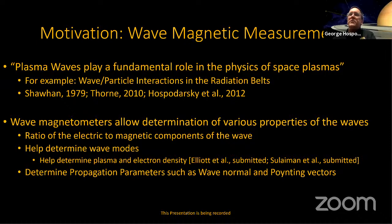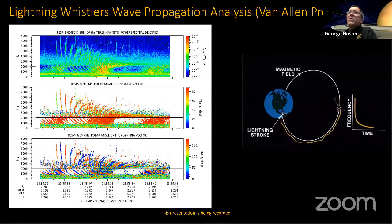And there are actually two papers that have just been submitted with the Juno data at Jupiter, using these techniques and measurements to determine both the electron and plasma density and the different wave modes that we observe at Jupiter. And we can determine the propagation parameters of the waves, especially when we have 3-axis measurements: the wave normal angle and the pointing vector. And this is just an example I like to show from a lightning whistler at the Earth.